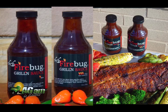They caramelize different. When you grill with it, it gives a good caramelization. So that's why I decided to name it a grilling sauce.